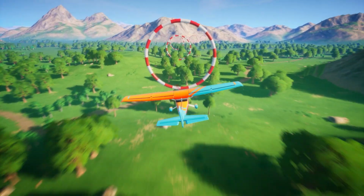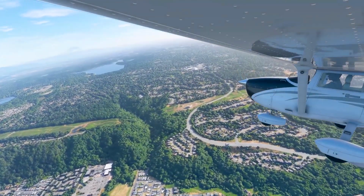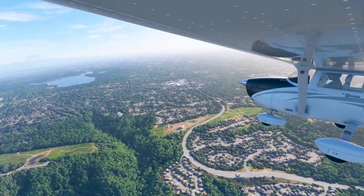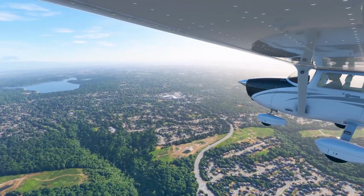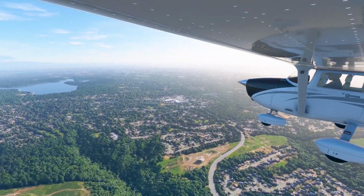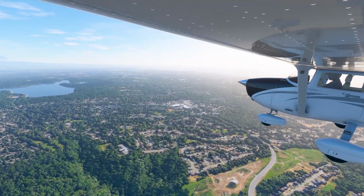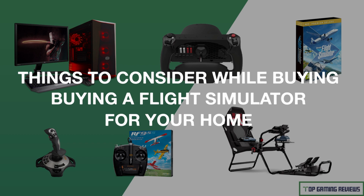If you're on the market for new flight simulators, don't worry, we're here to guide you through the maze of flight simulators. The items on our rundown of the top 5 flight simulators will provide you with all you need to launch from the comfort of your cockpit without having to leave the house. But before we dive into the list, we will first tell you what you need to keep in mind before making a purchase. Things to consider while buying a flight simulator for your home.